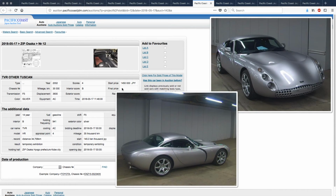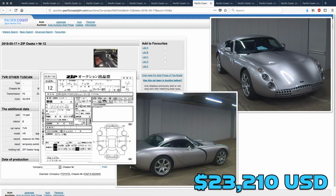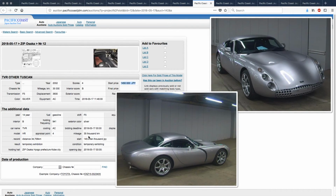Okay, price starts at 1.5 mil. Price-wise, I think that we'll say this one is probably just above 2. Let's say about 2.6 maybe. It's been a long time since I've thought about TVRs. Okay, we got 1, 2, 3, 4, 5 left.